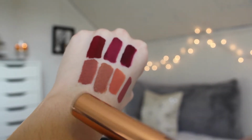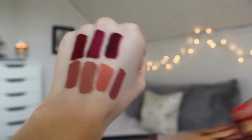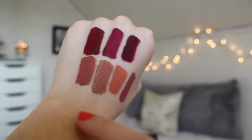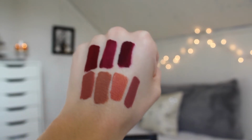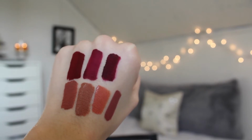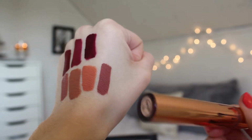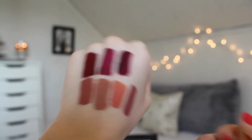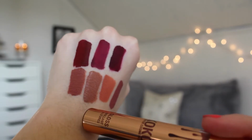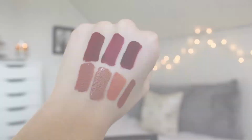And then down here we have Chloe Money, and then Exposed, Dirty Peach, and Candy K. So obviously Dirty Peach doesn't look anything like Chloe Money, but in the tube you can't really tell, so I just grabbed whichever ones that I owned that I thought resembled Chloe Money. And then Exposed is a little bit more nude, and Candy K is a little bit deeper, but still kind of in that nude peach family. So those are my comparison swatches for you guys. I'm so excited. The lighting is so good today, and I'm so excited to swatch these for you guys.